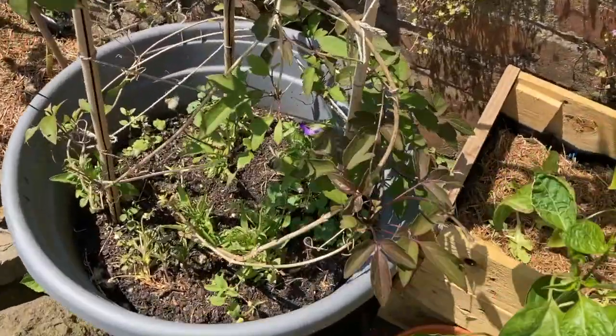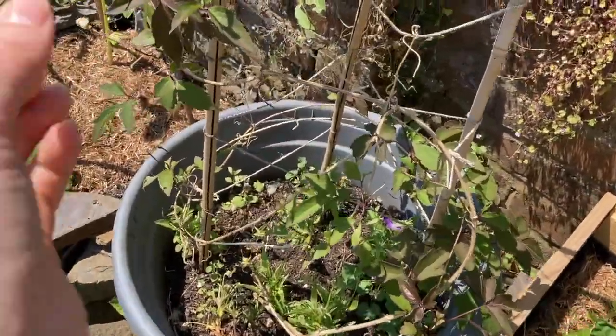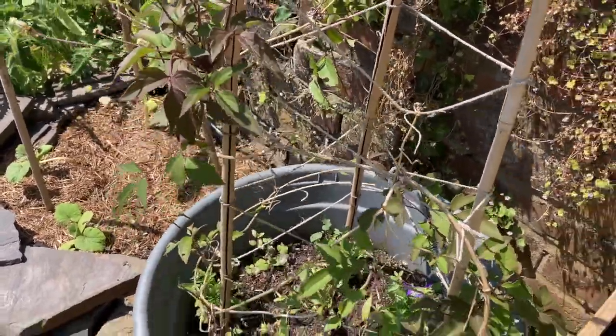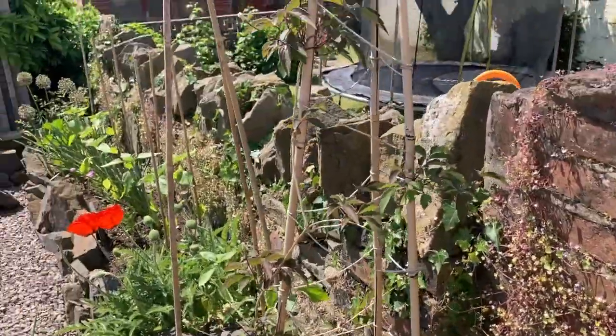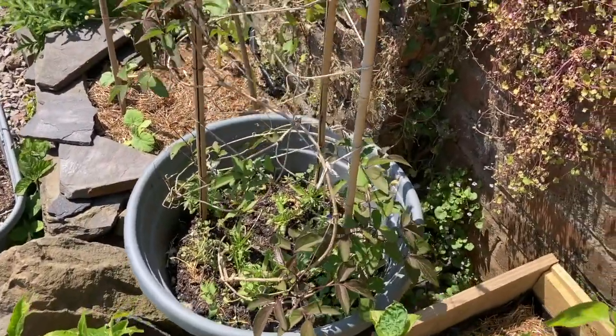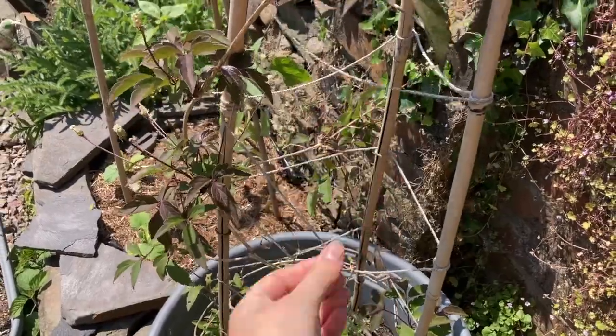This is a clematis which has flowered and finished now, but it's putting out lots of new leaves, so hopefully that will really bush out and cover the whole bamboo thing I've got going on.